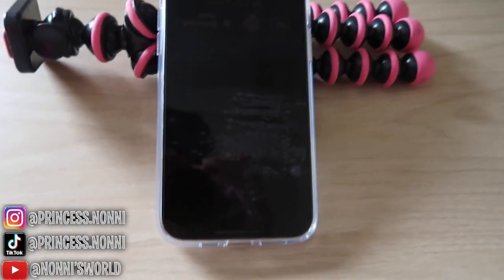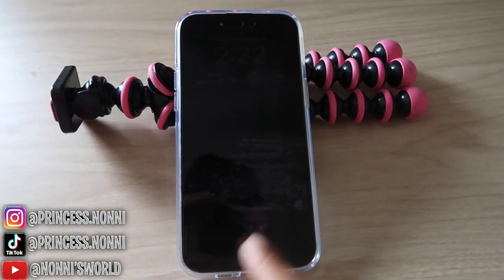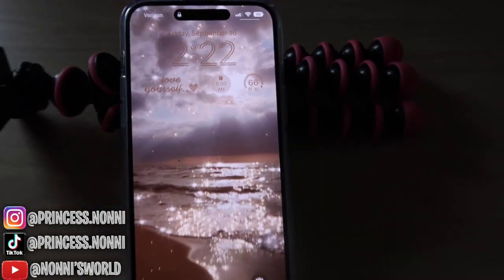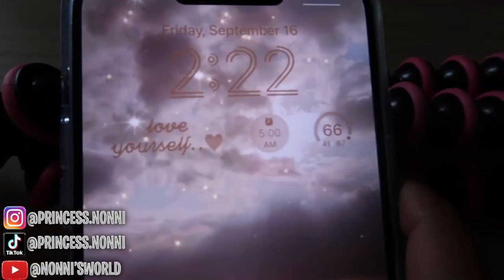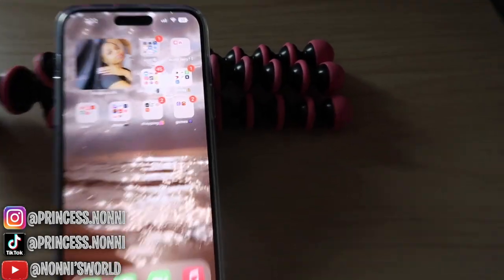Okay, so now y'all should be able to see for real. As y'all can see, this is the always on display. Y'all can still see my phone even though it's locked. So I'm about to do this. And now y'all can see my phone for real. This is the wallpaper I went with, and I really like that design. I put love yourself on the front because I always want to remind myself, love yourself first, girl. And then I put my alarm and then the weather. This is how I end up doing my lock screen, y'all.